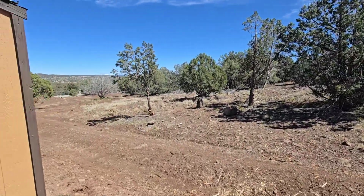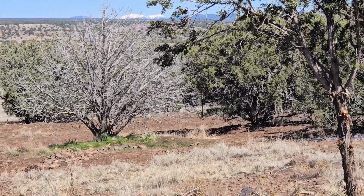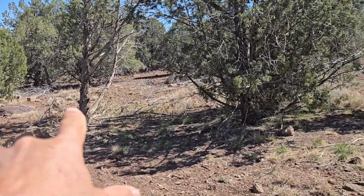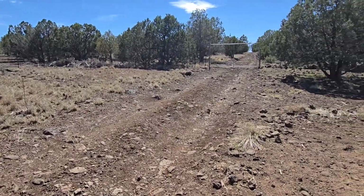We got one over here. That'll be a nice tree there for future firewood. But it's all over the place, guys. I've even got branches laying around all over the place. So if we absolutely need it, we have the fuel to keep us warm.